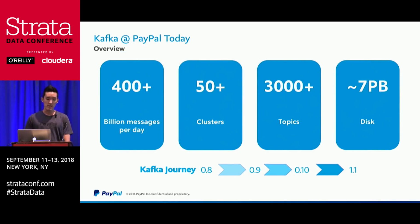So as mentioned previously, our Kafka ecosystem processes 400 billion messages a day. We have over 50 clusters, over 3,000 topics, totaling 7 petabytes of disk space. We have been using Kafka for a while now, starting with version 0.8, and our current version is 1.1.